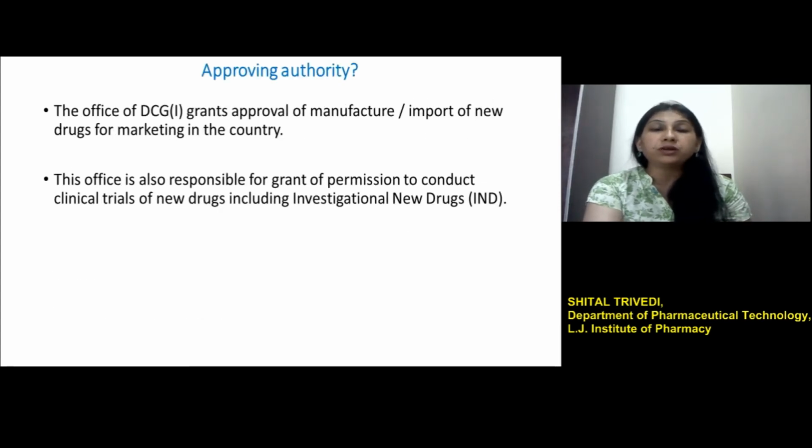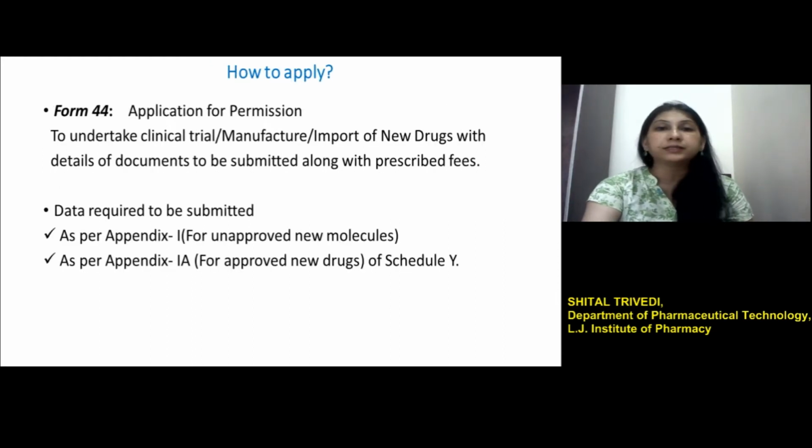So to import or manufacture and market the new drug in the country, the approving authority is the National Drug Regulatory Authority, that is CDSCO, and the Office of DCGI, that is the Drugs Controller General of India, grants the approval of manufacturing or to import the new drug to market in the country. This office is also responsible to grant the approval for clinical trials of new drugs and investigational new drugs.